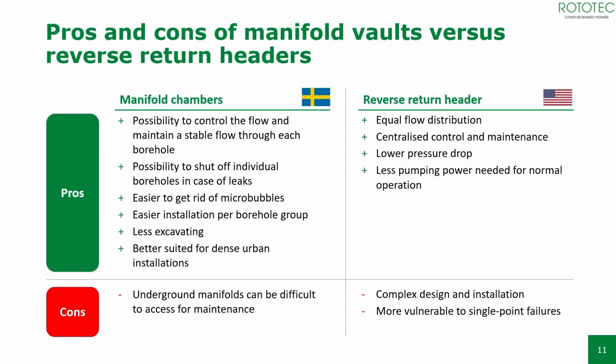And the pros with the US version are equal flow distribution, centralized control and maintenance, lower pressure drop, and less pumping power needed for normal operation. Cons: complex design and installation, more vulnerable to single point failures. So again, two different solutions.